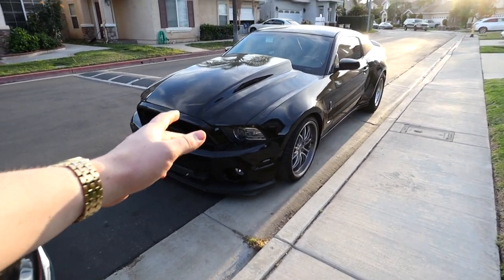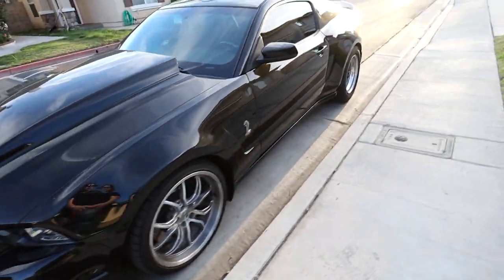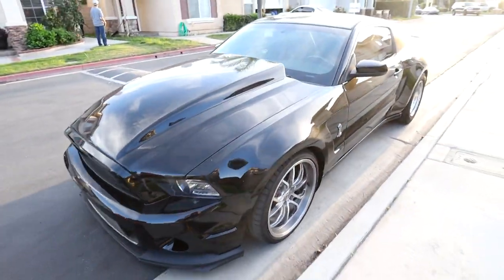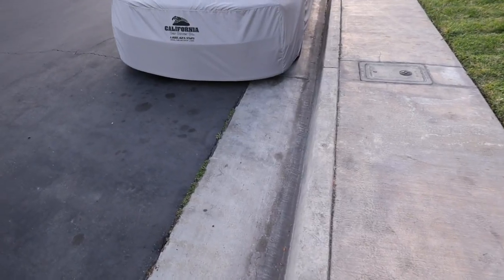So there's no doubt that it's a great looking car. It's also one of the best looking Mustangs that I've ever seen. He also has a set of cams as well as an E85 fuel system, so this car is ready to go. Now let's see what he has to race.